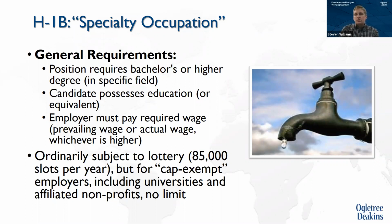Ordinarily, the main issue that employers run into for the H-1B beyond these baseline requirements is the lottery system. There are 85,000 slots for lottery subject employers each year for about 200,000 applicants per year. So the odds are not great. However, universities and affiliated nonprofits like teaching hospitals, Children's Hospital, for example, are what's called cap exempt, meaning you're not subject to that cap or that limitation or lottery.